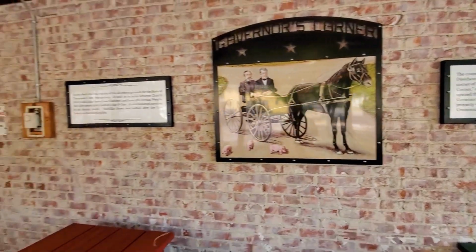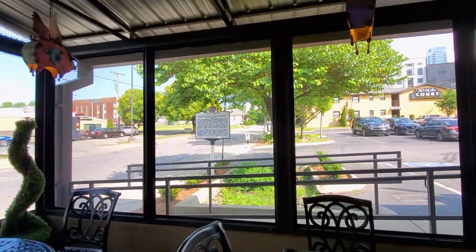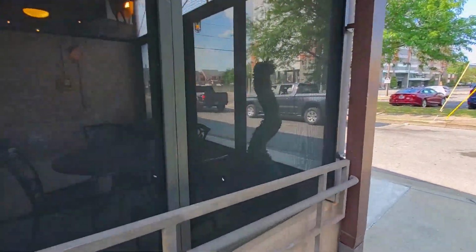That's cool. So we're actually on the site of the penitentiary right here. We'll walk outside and show you. There's a sign for it. Heading over to the sign right here to show you more about the penitentiary. There's the little inside area right there.